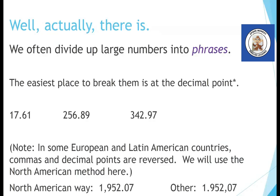The easiest place to break them is at the decimal point. 17.61, 256.89, 342.97. Note, in some European and Latin American countries, commas and decimal points are reversed. We will use the North American method here.